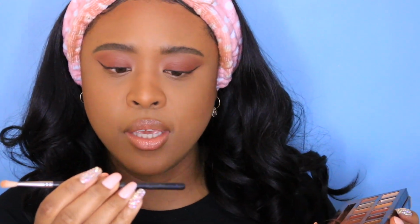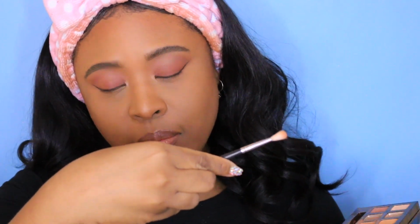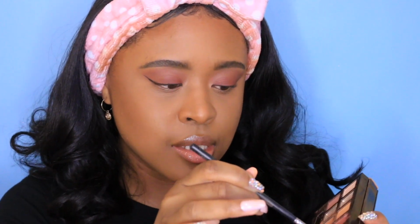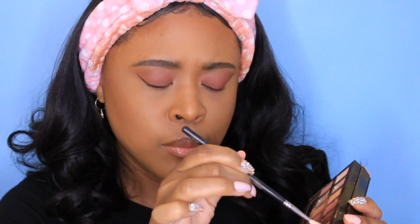The next thing I'm going to do is put something in my inner corner, and I am going to use my Morphe, what is this, M562 brush, and I'm going to go in with the shade Bronze, and I'm just going to take a little bit of that because it does have quite a bit of shimmer and glitter in it. And I'm just going to put that right in my inner corner for a nice little pop.